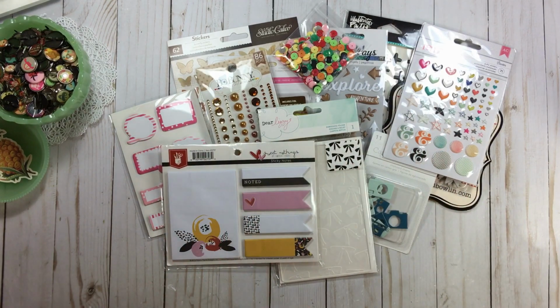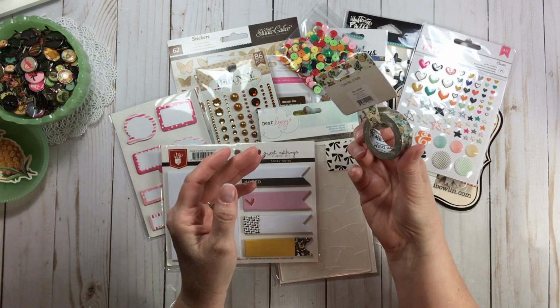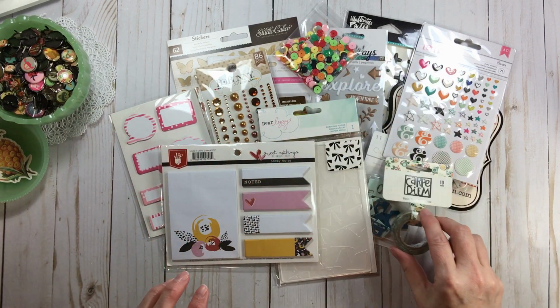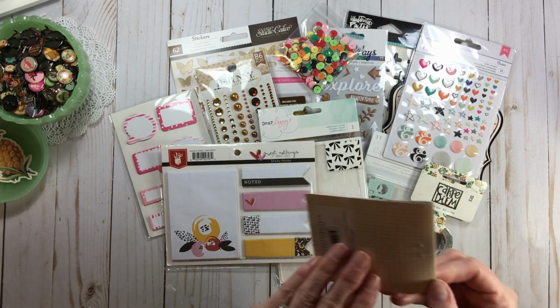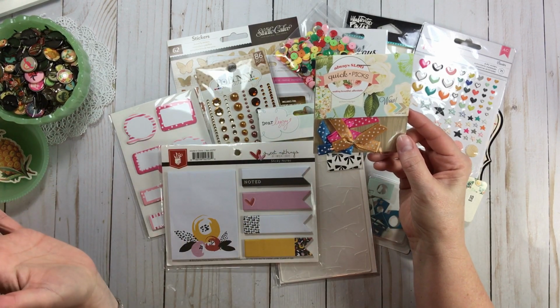Okay, now we have Studio Calico, a mix of sequins, a whole bag of those. Definitely get the color in. We have Simple Stories Carpe Diem. Look at this washi tape. This says Nature's Hike, but it's just a beautiful color. You can use it for anything. Webster's Pages polka dot bows. Do I need to say anything else? No, I don't think so.